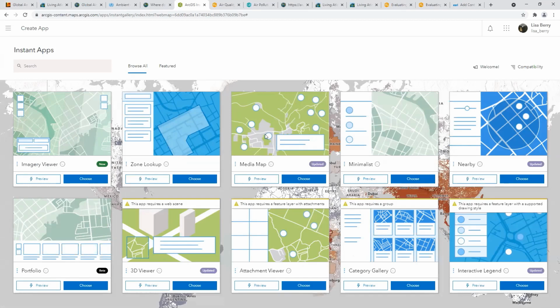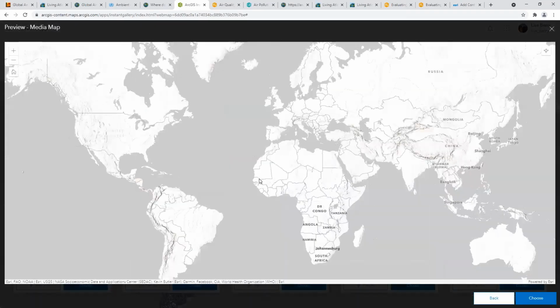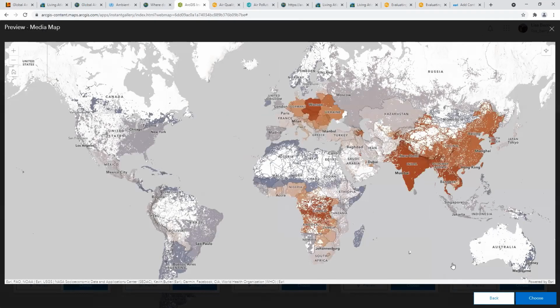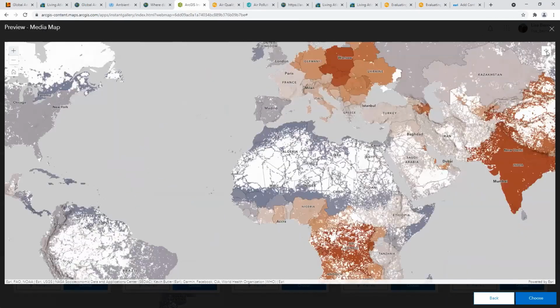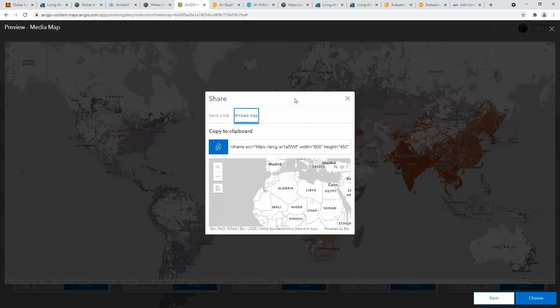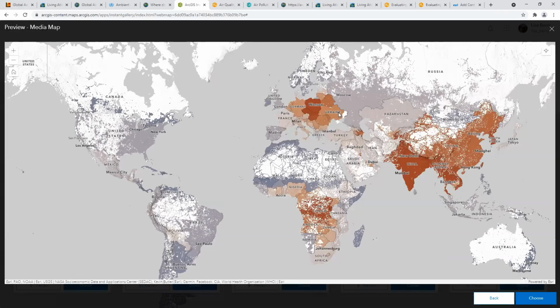And so one of the ones that is commonly used by reporters is this media map, which you can create to simply focus on the map itself. This is what this will look like when it is embedded within your application. Notice how simple this is. People can interact with the map and they can share it out in different ways. And then here's where you find that embed option. So with just a few clicks, you can configure and also create.